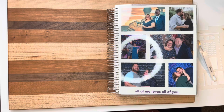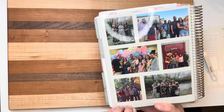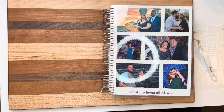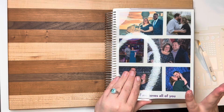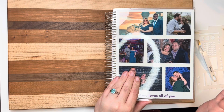These are pictures of me and my husband. On the back I have pictures of our friends, and I love this. I don't know, it just makes me happy just to see it every day. So anyway, I'm just gonna do a quick flip through. Again, we're like August 2nd, so we're barely into it.